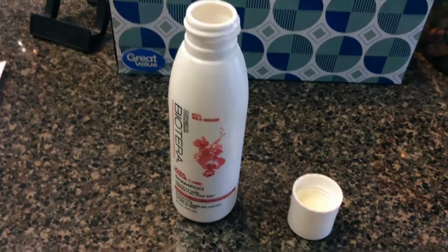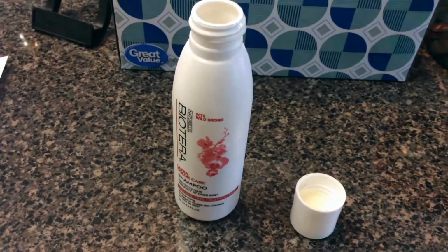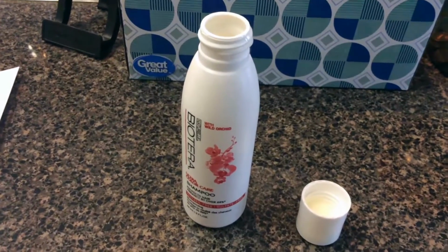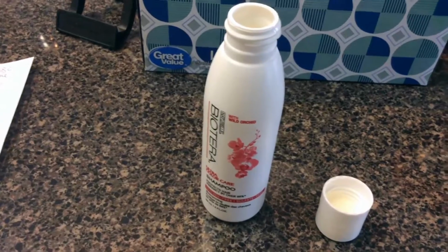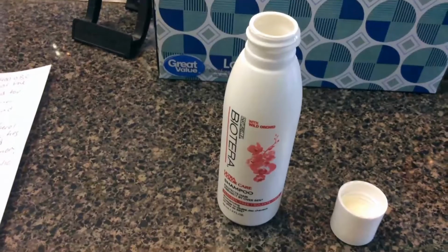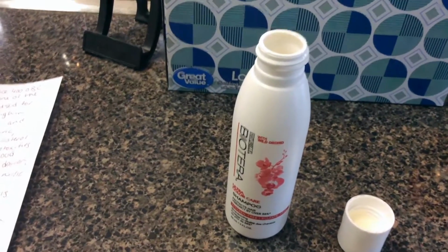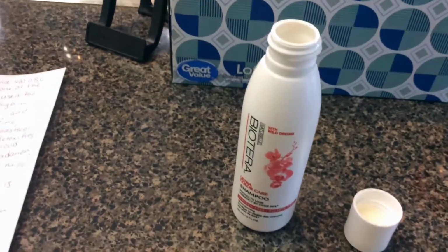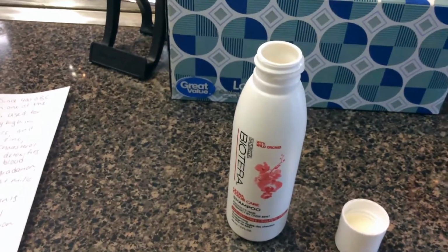Another thing is that it lathers up really well. I noticed that on the first usage, because sometimes I have to use a little more shampoo since my hair is thick and long. As I was shampooing my hair, putting it around my edges and stuff, I noticed it was lathering up very, very well. The rest of the product was just sliding down the rest of my hair. So I was like, okay, it's lathering up good like it's supposed to.